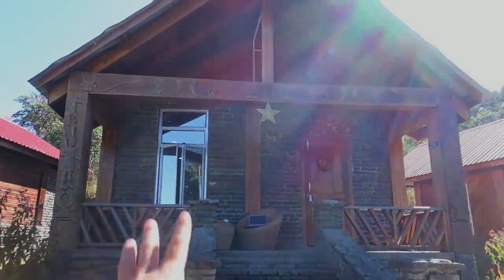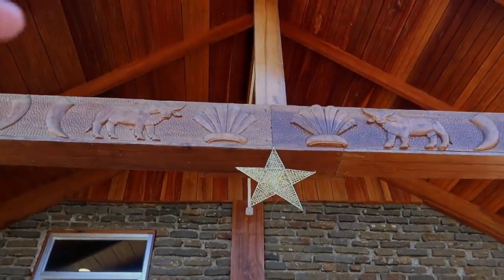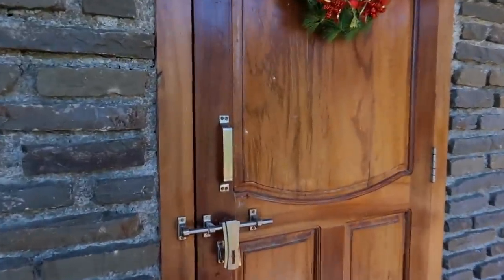So yes, this is the hut that I'm staying in. This is the log hut that I'm staying in, and it has some Naga architecture designs here. Look at this. And yes, I just had my breakfast now. Let me show you how my room looks.